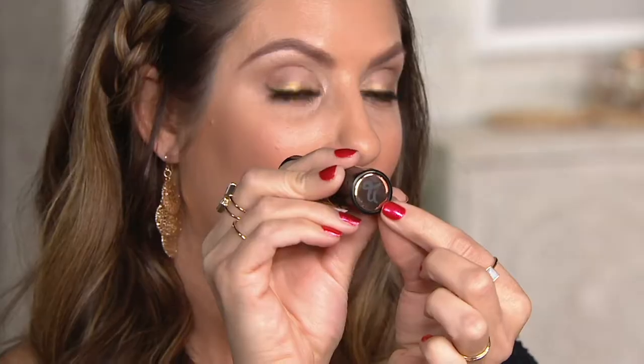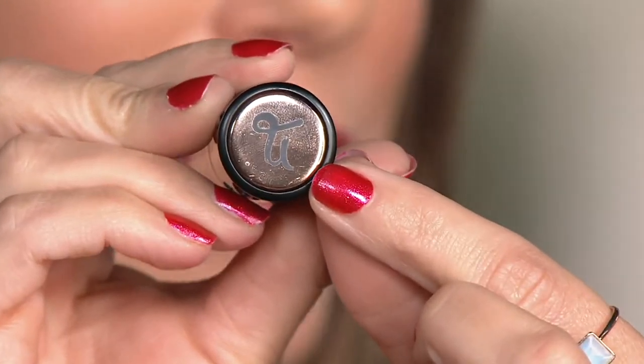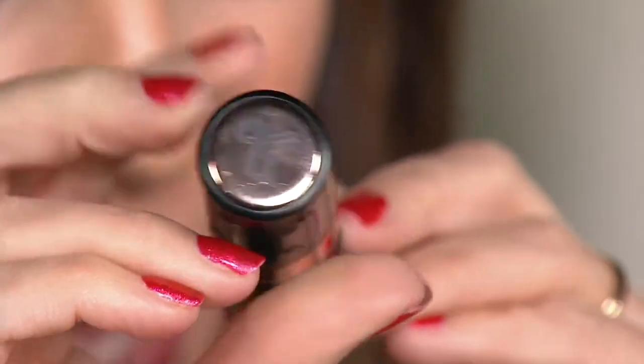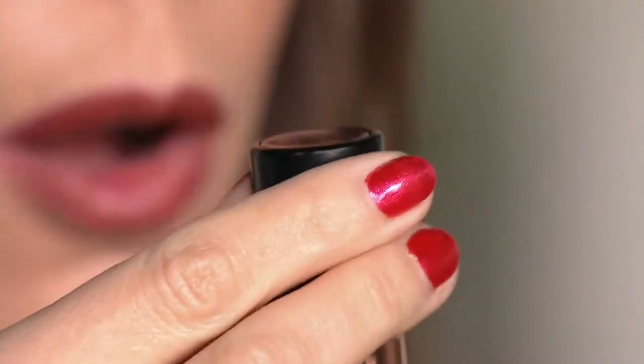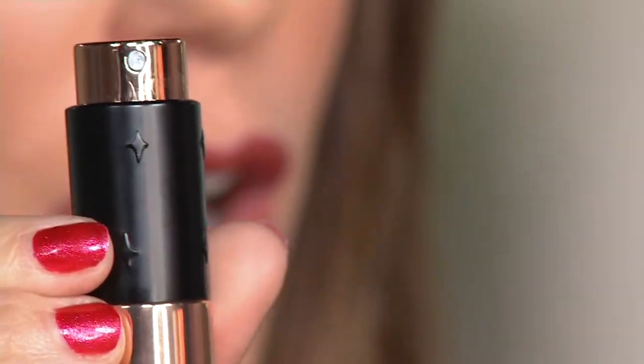So what you may notice about Zodica is on the top here, you'll see that there is an astrological sign. There are actually perfumes for every single sign, alrighty? So I believe this one is Capricorn. Now, this is, like I said, artisanal and small batch. They are made with essential oils and perfume oils, and they are an eco-conscious company.